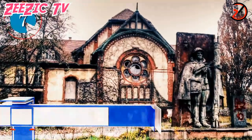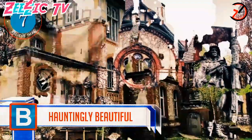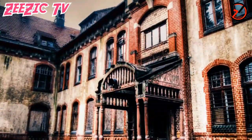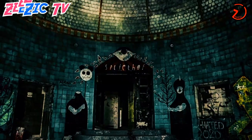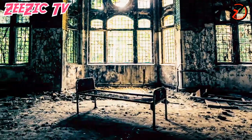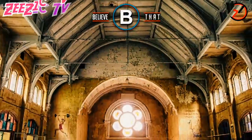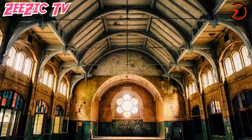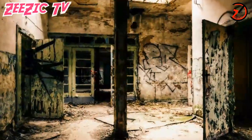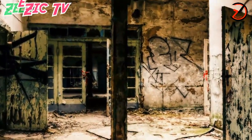7. Hauntingly beautiful. Sadly, the stories of what went on inside the Beelitz-Heilstätten Hospital are not as hauntingly beautiful as some of the architecture seen in this building. This hospital once had Hitler recovering there for a bit. It saw thousands of TB patients heading through the doors, had murders take place inside, and I'm sure many other atrocities. The sanatorium is in Brandenburg in Germany and sees many people breaking in just to capture some of the beauty that the actual building hosts.